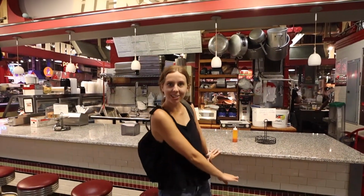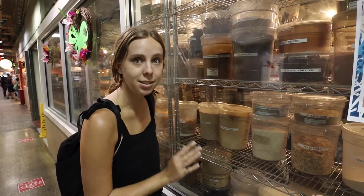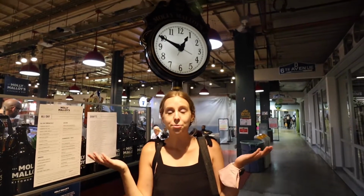They even have this cute little diner with a counter and everything. This place has every cuisine imaginable. I feel like we should have eaten before we came here, but I'm kind of glad we didn't. A place with literal buckets of spices. A full kitchen and bar.